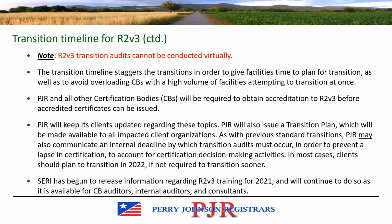As I mentioned, we're pursuing accreditation to R2V3 as a registrar, or as a certification body. So all certification bodies will have to obtain accreditation to R2V3 before we can issue accredited certificates. So again, we're currently auditing to the standard. We have been trained to the requirements of the standard. We have incorporated those into our processes, but until we achieve accreditation, we can't issue those final accredited certificates.